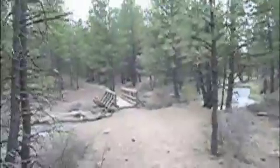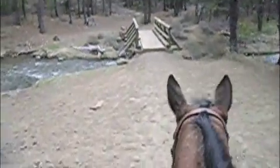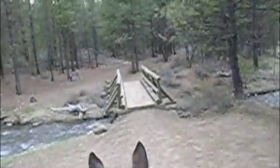We're motoring at about 4 miles an hour. Kind of how it works. Heading back to the trailer. And here we are at the water crossing. Last time we took the water. This time we're going to take the bridge.